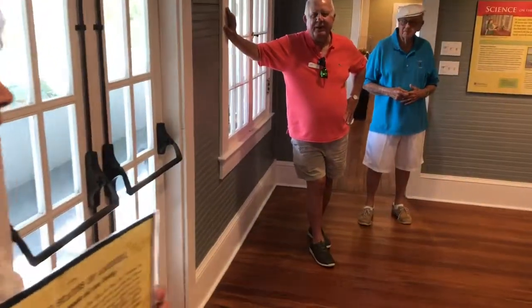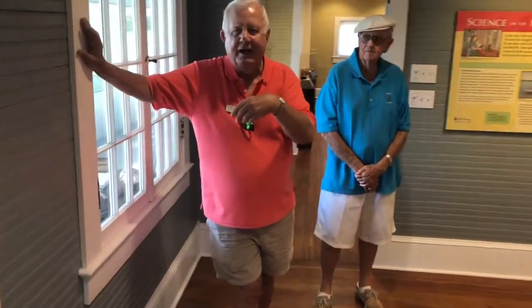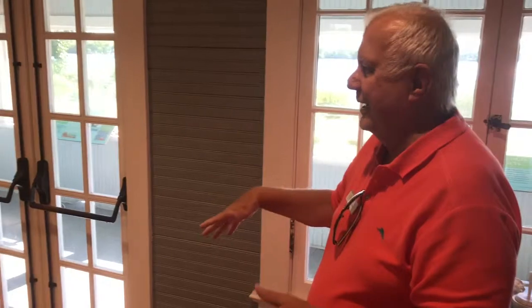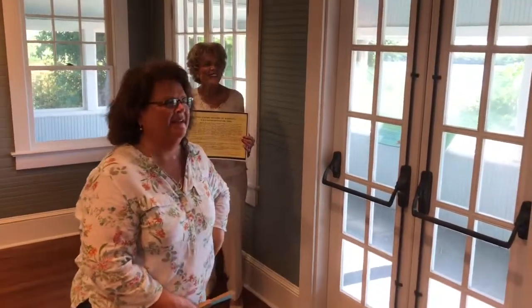I'll be darned. But you know, when they came out and surveyed the island, there weren't exact squares to make section, township, and range with. So they called them government lots out here, and they were of odd acreage, unlike Fort Myers Beach, which is section, township, and range. That's interesting.